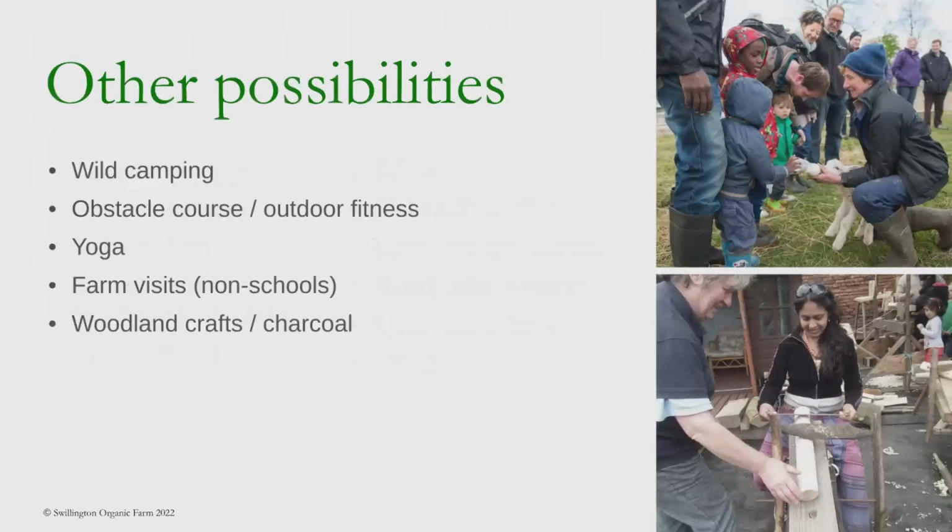These are other possibilities, given time, money and planning permission. I think wild camping is something that could be popular without much investment, really. Obstacle course or outdoor fitness is something I was doing in the very little spare time I have, and I'd like to do it on the farm. I think on-farm yoga would be good in nice weather.